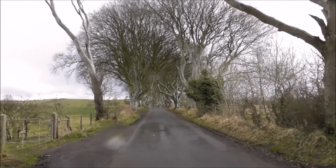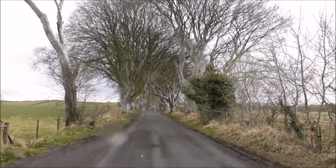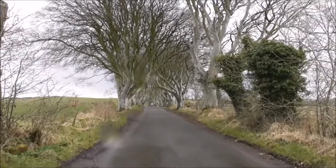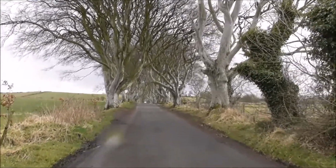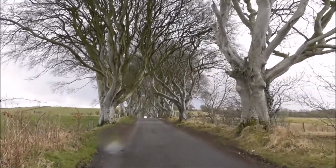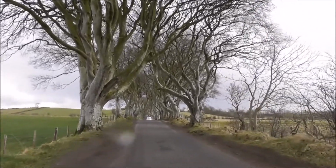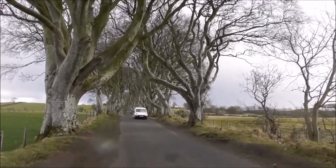And it's funny to think that before these trees and this avenue was filmed as background for the Game of Thrones King's Road, sort of like a prop, this was just an ordinary avenue of trees, and nobody came to look at it, and it wasn't thought to be particularly interesting.